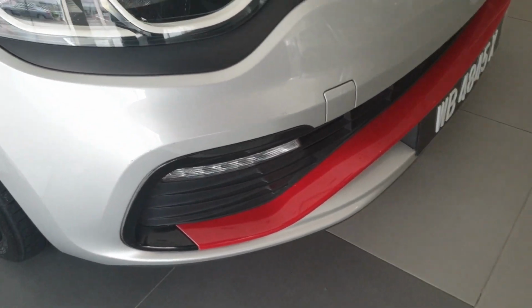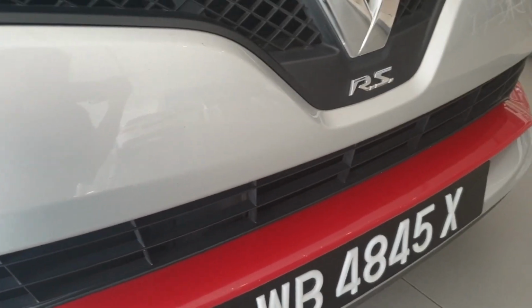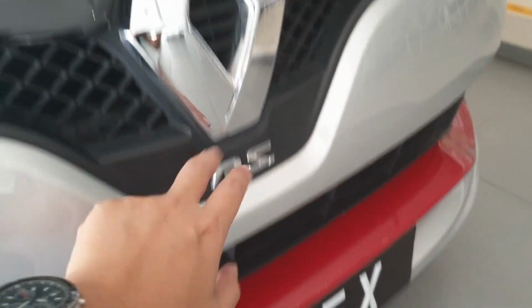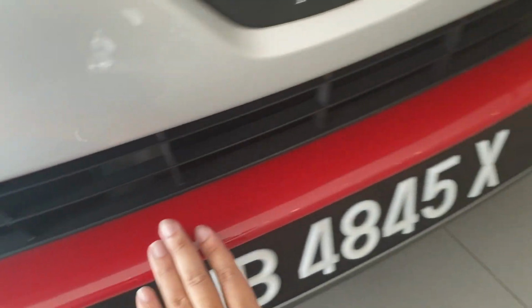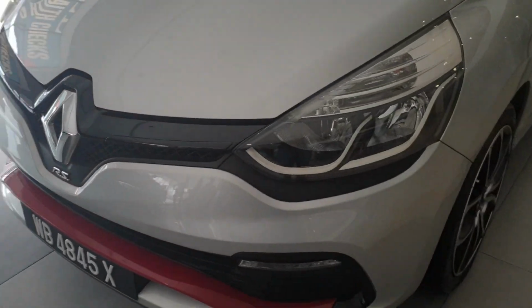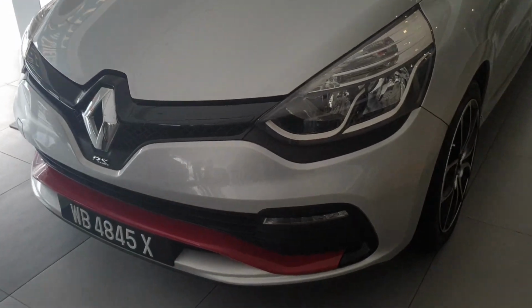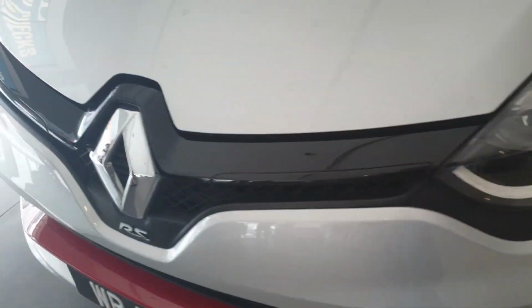And here you can see that the Clio RS has very subtle touches of sportiness. You see the small RS badge just below the Renault emblem, and this bright but not overly striking red stripe running across the front bumper. This design is very unique. You won't mistake it for anything else on the road. Here is the LED daytime running lights.